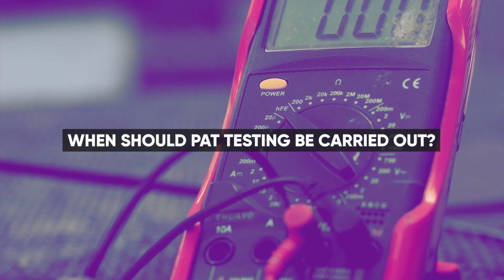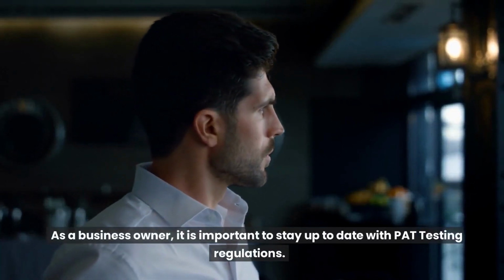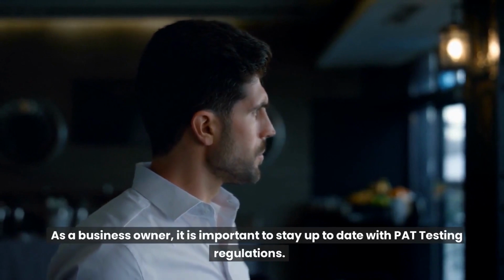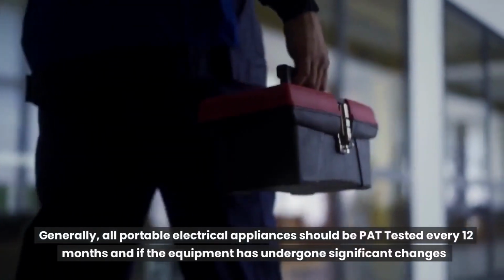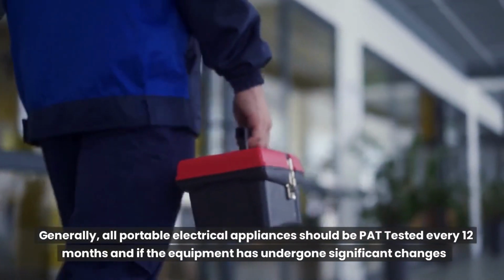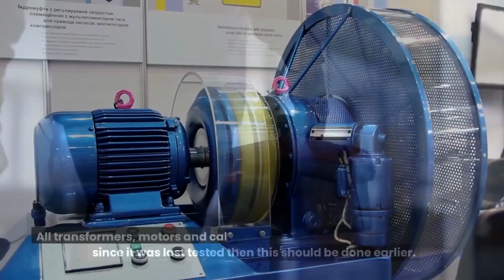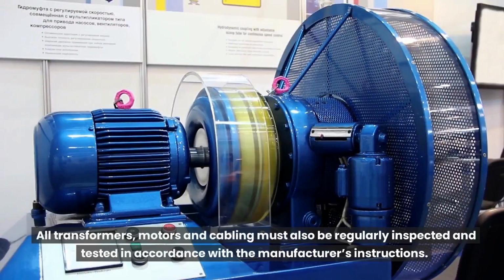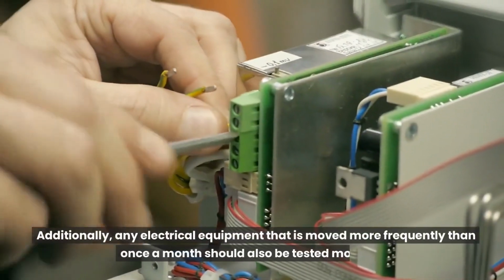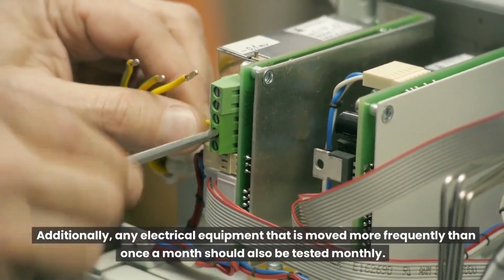When should PAT testing be carried out? As a business owner, it is important to stay up to date with PAT testing regulations. Generally, all portable electrical appliances should be PAT tested every 12 months, and if the equipment has undergone significant changes since it was last tested, then this should be done earlier. All transformers, motors and cabling must also be regularly inspected and tested in accordance with the manufacturer's instructions. Additionally, any electrical equipment that is moved more frequently than once a month should also be tested monthly.